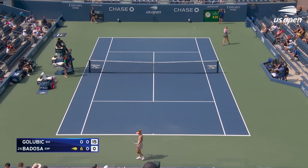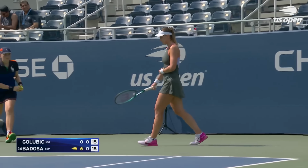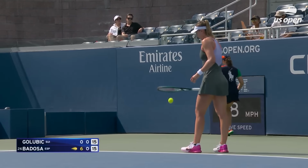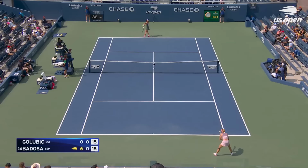But it all depends on who you're playing, how your game style matches up. Sometimes you're just dominating a player because your game outmatches them completely. But if you're playing a tough opponent and you come in and you win that first set 6-love, 6-1, you know that it's not going to be that easy in the second.